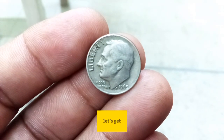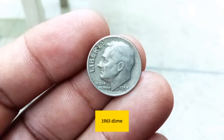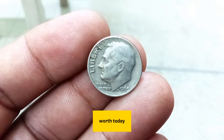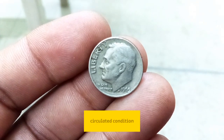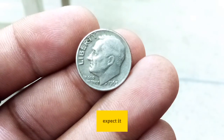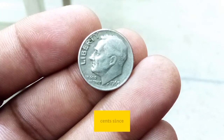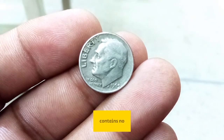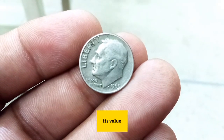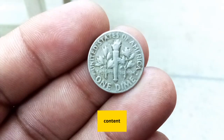So now, let's get into the real question. How much is the 1965 dime worth today? For a typical 1965 dime in circulated condition, you can expect it to be worth, well, a dime, 10 cents. Since it was made with a copper-nickel clad composition and contains no silver, its value is primarily based on face value and not its metal content.